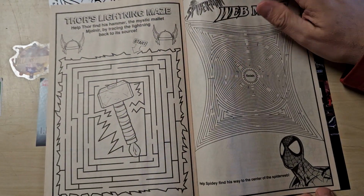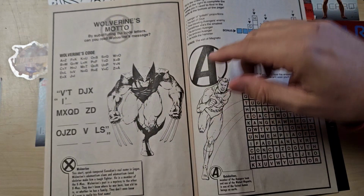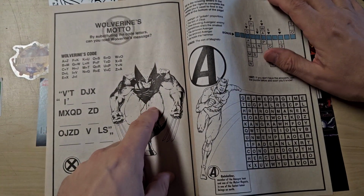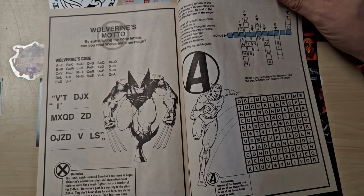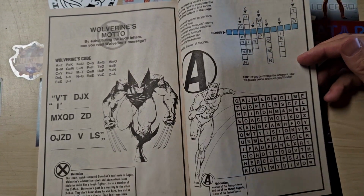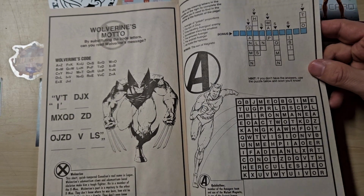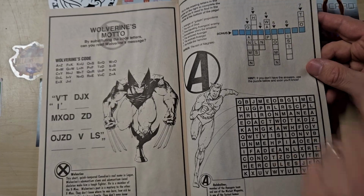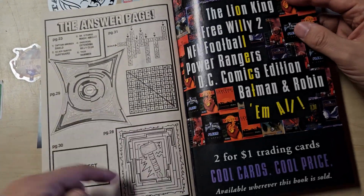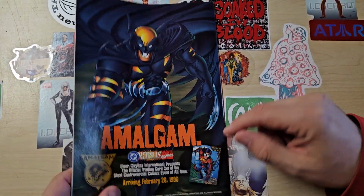And then you've got a maze, which is pretty cool. And they actually call it Mjolnir. And a word search. Here's some more Arthur Adams this time. So they do have some different art, which is pretty cool. And a crossword puzzle, which, although it gives you a lot of hints, is for kids, so it's pretty cool. And you've got the answers in the back. So, this is pretty cool. An advertisement for Amalgam.